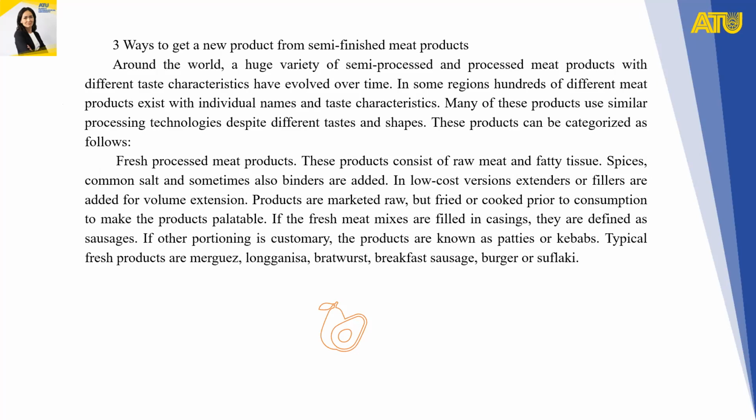Ways to get a new product from semi-finished meat products. Around the world, a huge variety of semi-processed and processed meat products with different taste characteristics have evolved over time. In some regions, hundreds of different meat products exist with individual names and taste characteristics. Many of these products use similar processing technologies despite different tastes and shapes. These products can be categorized as follows.